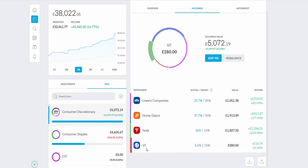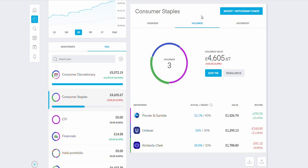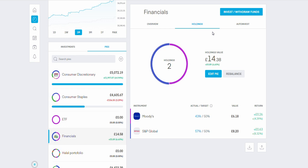So Lowe's, Home Depot, Tesla, and VF, they're all up, as you can see, which is really good news. Again, consumer staples, not a lot going on in here, to be honest. Procter & Gamble is up about 6.6% at the moment, with the rest of them down. Happy to keep, they pay such good dividends. Here, there's not a lot.